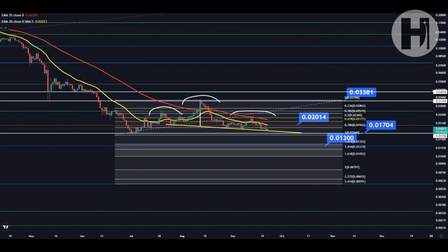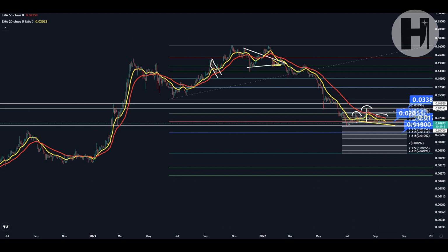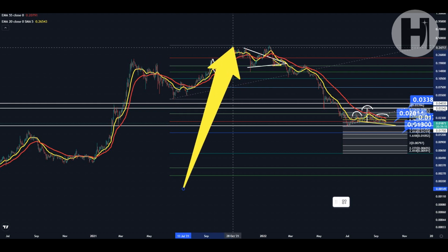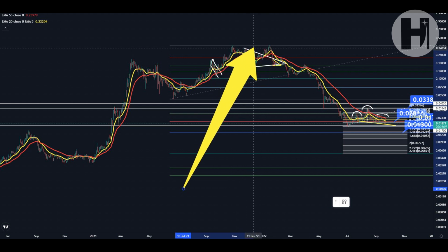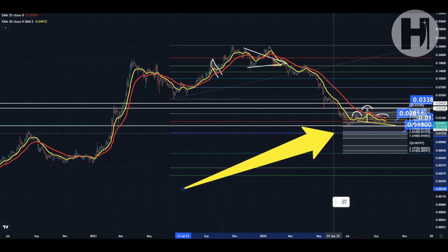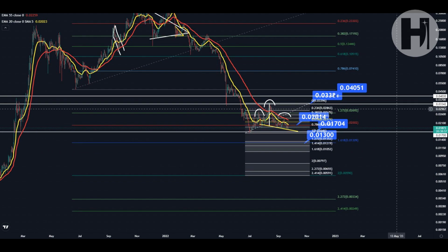So if I just zoom out to show you how I set up the larger Fib. So let me get the arrow. This is our swing low that we printed in June of 2021 and the high that we printed in October of 2021 and the double bottom pattern that we created in January. So those are two identical highs. From those highs to that low, we get the 1.618 over here at 0.01295.